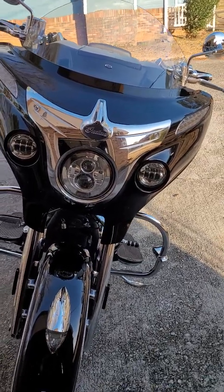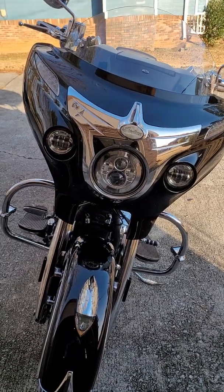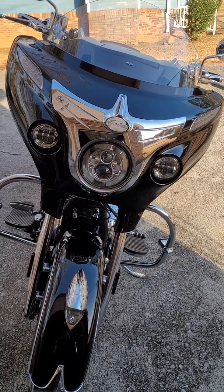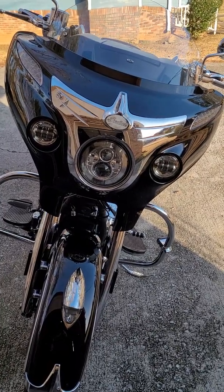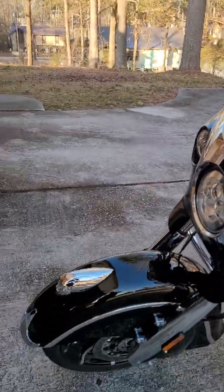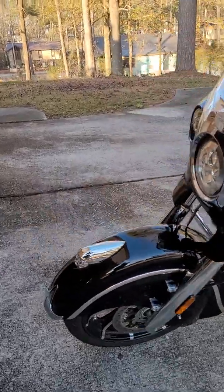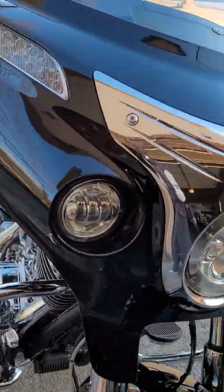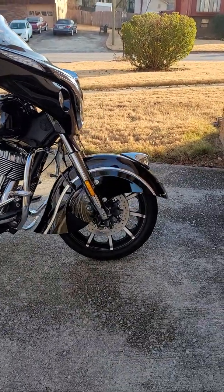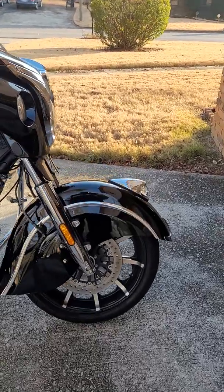If I had to do it again, I would have started with the ones with the halo. I may change sometime in the future. No definite plans to do so because I like these, but possibly change to the halo. Next, I added a limited wheel to the front. I like the look of the valance fender with the limited wheel, so I went with that, and I think it came out pretty good.